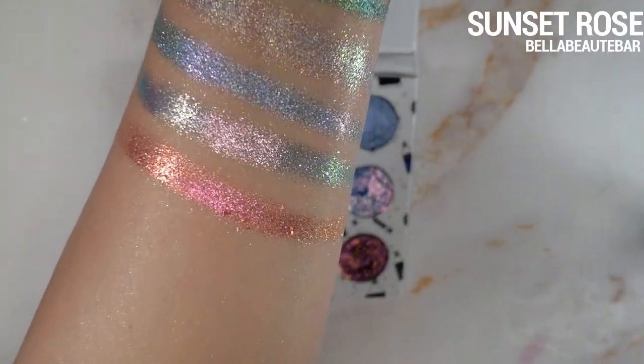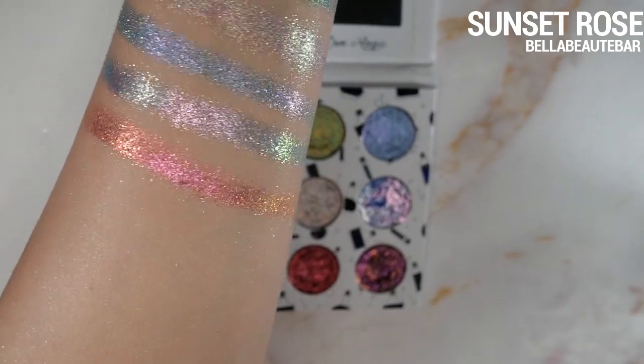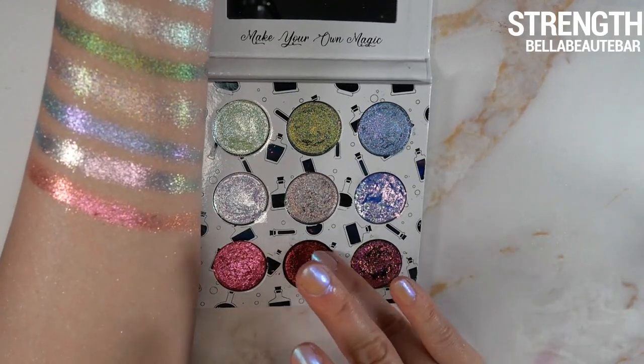So it's pretty if you're into that sort of thing, but just be aware it is another one of those flaky shades, just not as super flaky as the one I just showed you. Okay, next. This one's called Strength.